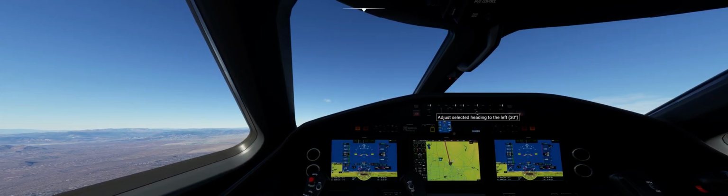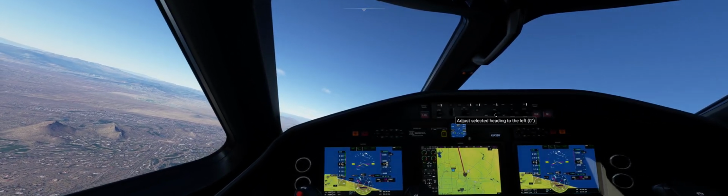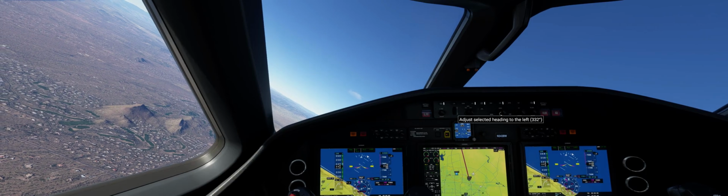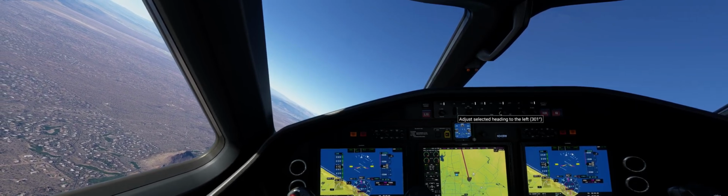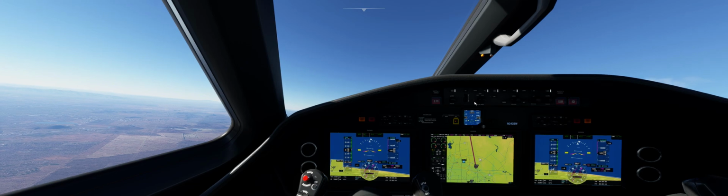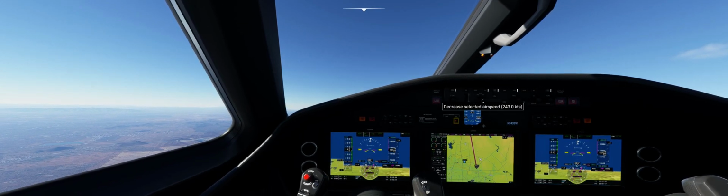Okay. Let's turn left. Drives me nuts. There is a way around that, which is to turn off head shake mode, but I don't want to turn off head shake mode. Head shake mode makes it feel more realistic. Turn to 300. Those landing lights off. Already through 10,000, almost 9,600 feet. Just increase our FLC selected airspeed, 290 if I can ever get there.